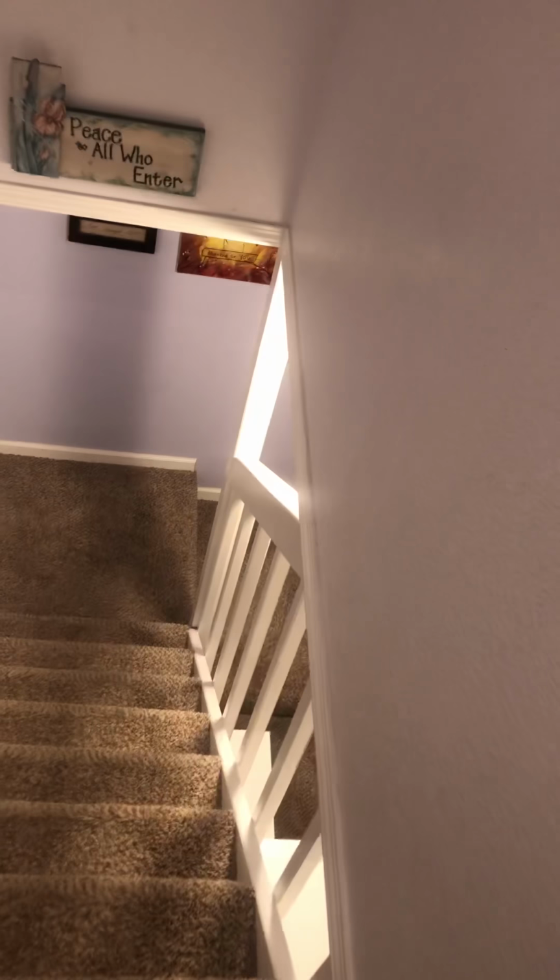Let's see. There's another room here. Another good size room. And I'll come back and get all the measurements for these. So it looks like just one bathroom upstairs. Let's see, let's go down to the apartment.